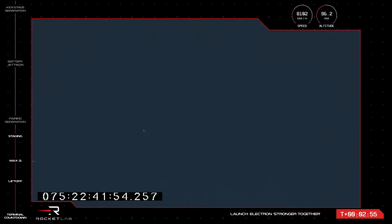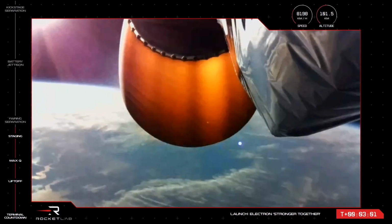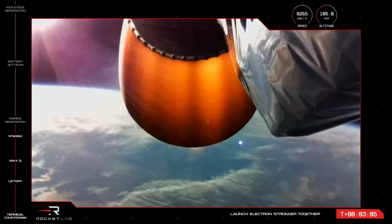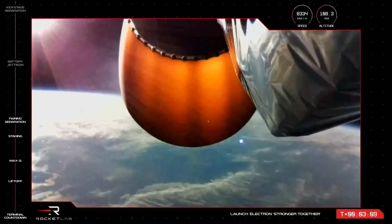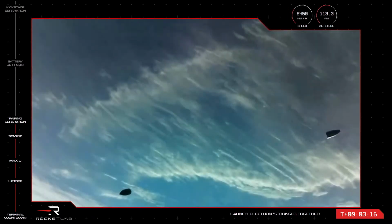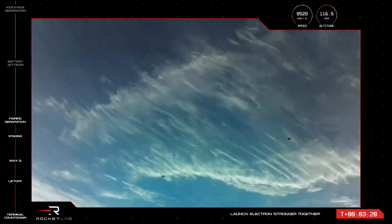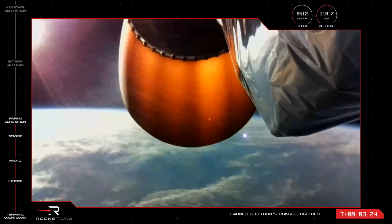We are listening for the call to confirm that Electron's fairing, the protective shell at the top of the rocket, has been jettisoned to expose the satellites in preparation for deployment. Fairing jettison succeeded. You can see it there on your screen. That's confirmation that the payload fairing has been successfully jettisoned and Capella's satellites are now exposed to space.